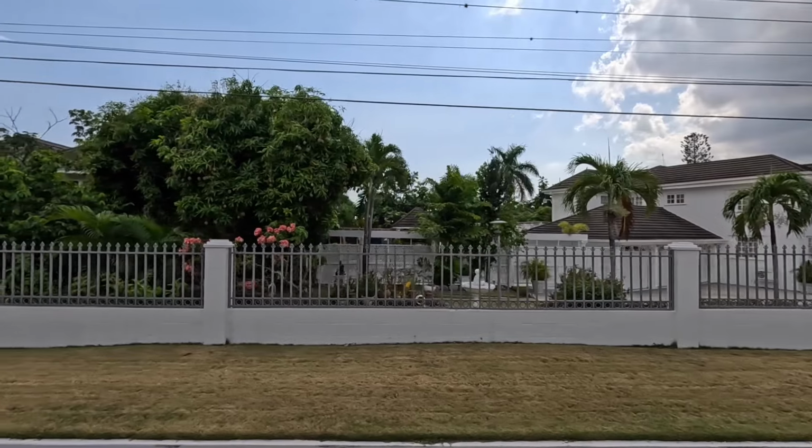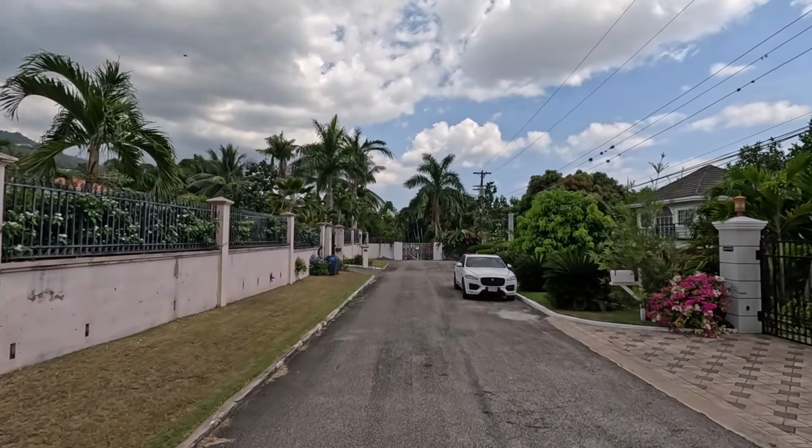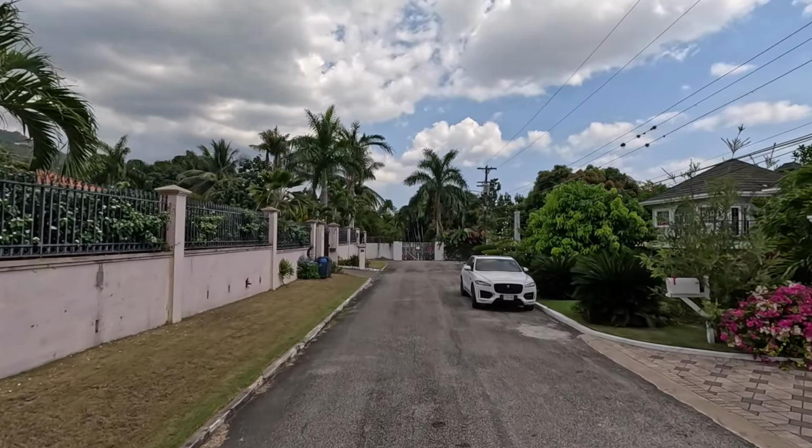Wow. And then they've got the mango trees back at the back here. And this house next to it is just another mansion. Wow. There's some really nice homes right here, people. Really beautiful.